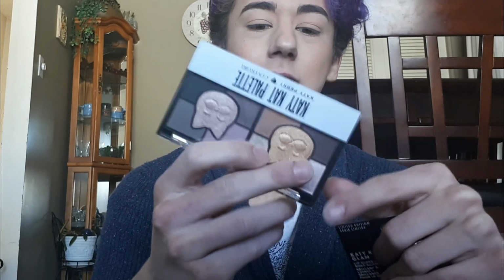I tried to look all over the websites to find this palette on the CoverGirl website, and I couldn't find it. So this is the Hot Cat Katy Cat palette, and it's a limited edition eyeshadow palette created by CoverGirl and Katy Perry. 10 shades created for Katy's different looks, natural and dramatic. I don't know if this is sold in the USA. Let me know if it is, because I would love to know that.